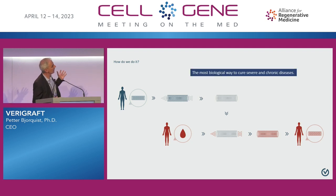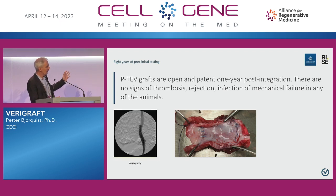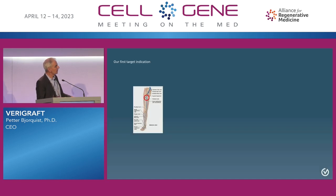We believe this is today the most biological way of replacing a blood vessel. So does this work? I'm not bringing a lot of preclinical data with me, but this is from a porcine model, 1 year in vivo, where this graft, in this case a vein, has been introduced to the porcine model for 1 year. On this photo you see angiography, where you see that the blood is nicely flowing through the graft, and on this nice picture you see the graft being covered with endothelial cells. So it looked like it worked well.